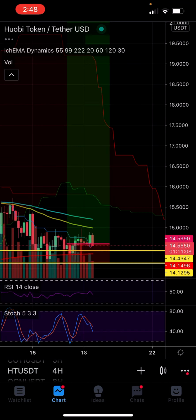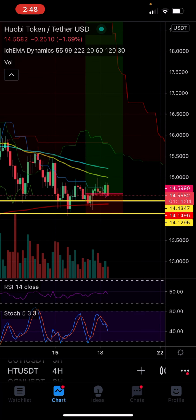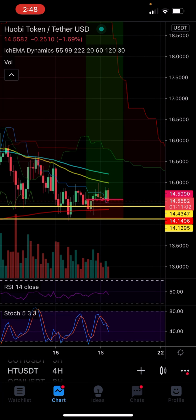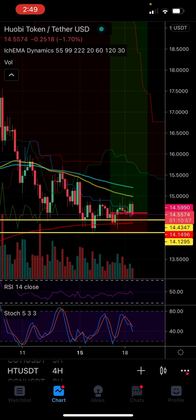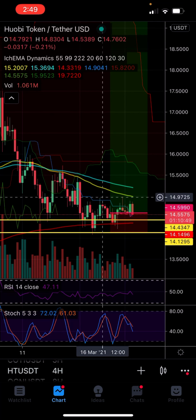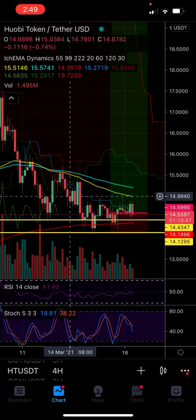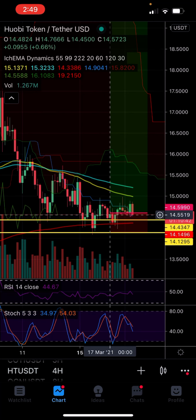And then HT, also, it took a long time to start moving, and still, she's barely pushing. She's having a lot of trouble breaking out because of my IchEMA dynamic resistances. Just like my IchEMA model is helpful for identifying supports, it's equally as strong at identifying resistance. So here we have the 55 and the 99, providing a ton of resistance, but the 222 EMA, my key IchEMA dynamic support, is propping us up. We also have some horizontal support here, right where we're sitting now at my entry. So I'm going to let this one ride.